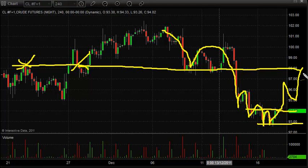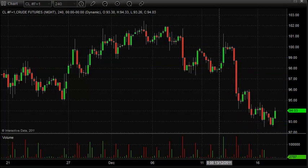crude oil continue to work its way back up now that it's reached the more or less measured move of the 93-92 area that I had back here once we had the first initial kind of breakdown. So we could see that move back up in crude oil.